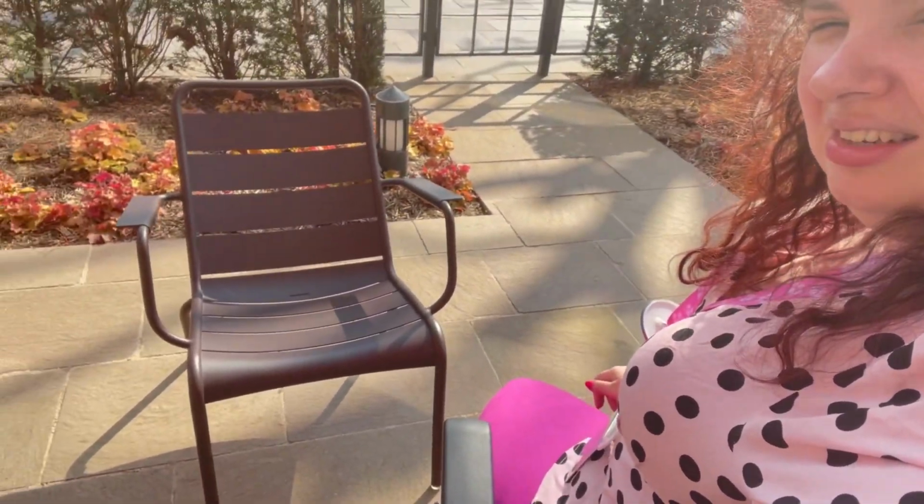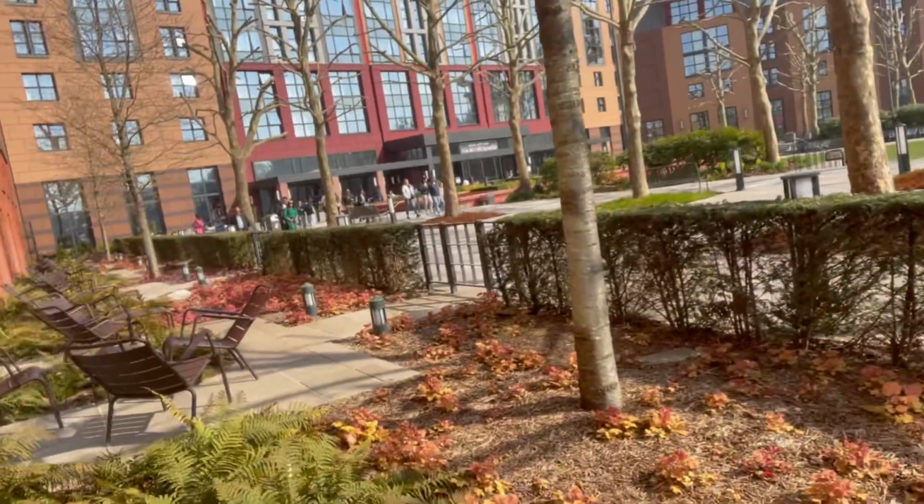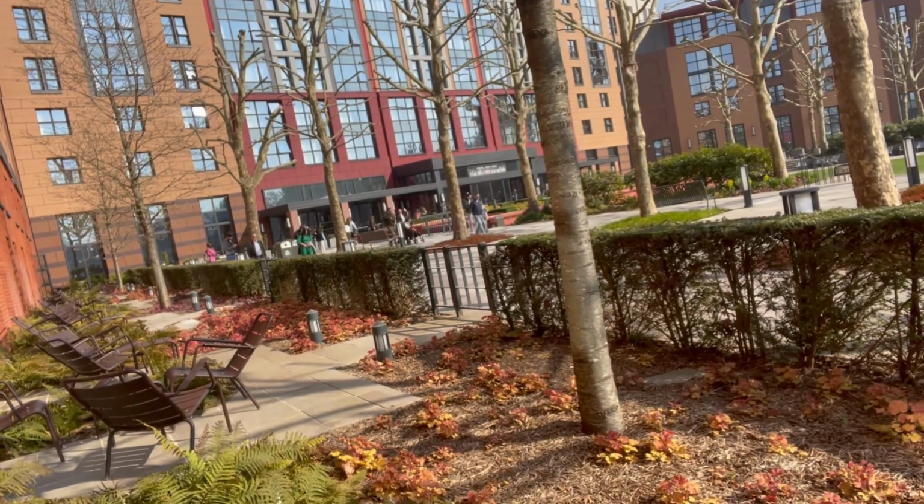I'm going to quickly show you what we've got in our room. Well, out of our room. We've got a garden. Look at that. So we've got Newport Bay just over there. We've got a little garden area here, and here with chairs to lounge on. We've got the hotel entrance just for us guests.